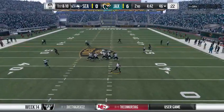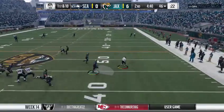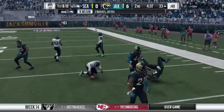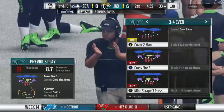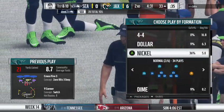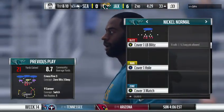First down with Wilson, eluding the pressure right. Finding room inside the 40. And he'll slide down to avoid the tackle. Able to find a lot of empty space there, picking up the first down at a 21-yard gain.